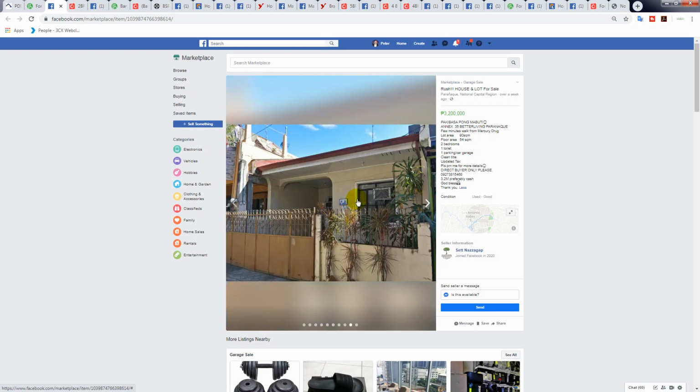At the end of the day, it doesn't really matter. What matters is you get the right price. It's only a very small property. It's a lot area of 90 square meters. That might seem small to an expat, but actually that's fairly decent in the Philippines. It's a floor area of 54 square meters, and it's a 2-bedroom with 1 car park.